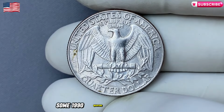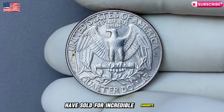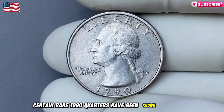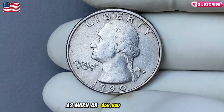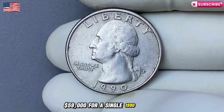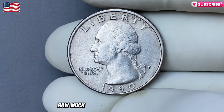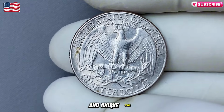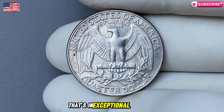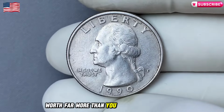Some 1990 quarters with minting errors or in pristine condition have sold for incredible amounts. In fact, certain rare 1990 quarters have been known to sell for as much as $59,000. That's right, $59,000 for a single 1990 quarter. This staggering price is a testament to how much collectors value these rare and unique coins. If you happen to have a 1990 quarter that's in exceptional condition or has a rare error, you could be holding a treasure worth far more than you ever imagined.